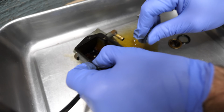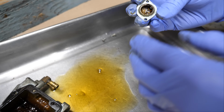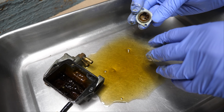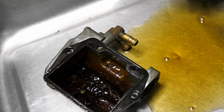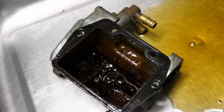Might be savable, might not be. A lot of it depends on if the gas that was left in here is the type that corrodes and eats away aluminum, if it's left to pickle for a long time. Well, why don't you just ask it? What type of fuel are you, sir? The good or the bad?